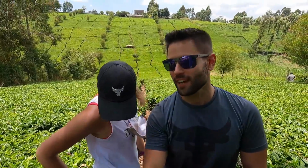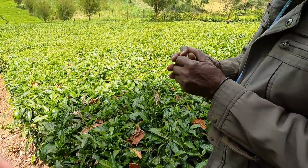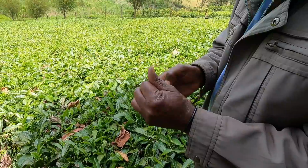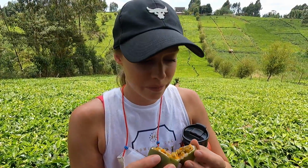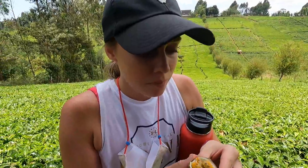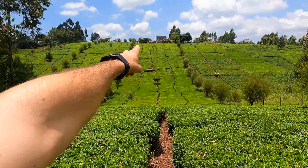Very nice. And Tracy actually plucked a few leaves, probably not even enough to make one cup of tea, but now she knows how. It's really cool though. There you go. Oh my goodness, that smells so good. Passion fruit, it's very good. Yeah. It's delicious. Now it's time to go all the way back there.